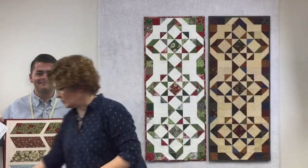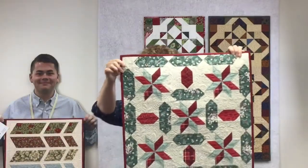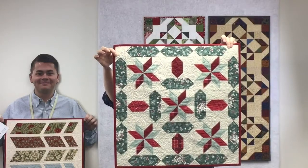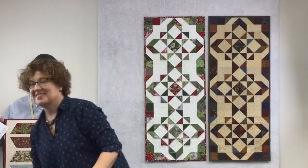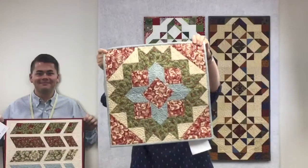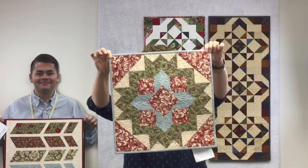Southgate, a 22-inch square. London Wall, a 17-inch square. This would be a great pillow top. Not pillow top, pillow cover, turned into a pillow cover.